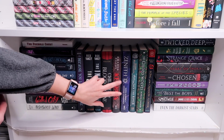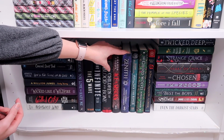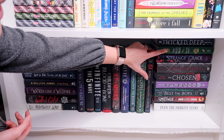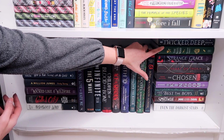The next one that I read is Ace of Shades by Amanda Foody, Zenith by Sasha Alsberg and Lindsay Cummings. Over here I read The Hazel Wood by Melissa Albert. I actually heard that she is coming out with the Tales from the Hinterland book, which was my favorite part of The Hazel Wood, so I'm really, really excited about that.